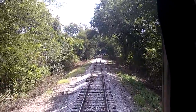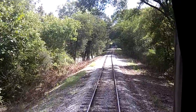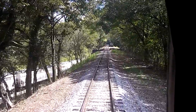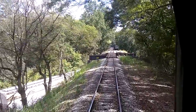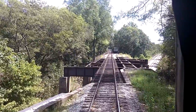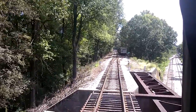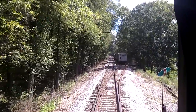Clear for 20 cars, 20. Clear 20, 20, 29. Gilmore, go ahead. Switch is right, 29. Switch right, 29.